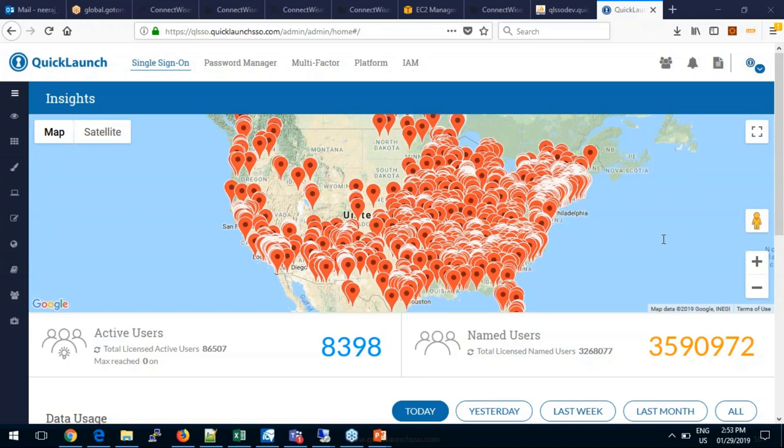Steve, any other questions? Yes, NK, we've got another question from one of the institutions. They want to know what other factors are supported with QuickLaunch when it comes to multi-factor authentication. There is a question about PushMe using a mobile app. Are we supporting that?